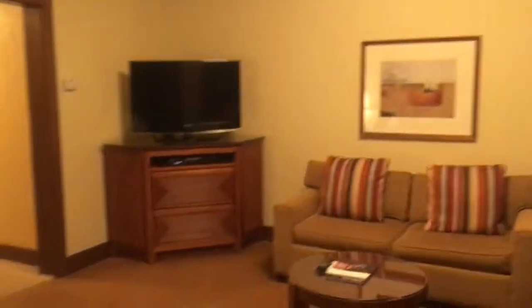And then, of course, the balcony. The balcony has the same table and the same 2 chairs and the same rain. And a little bit of the Fairmont Hotel there. Okay, perfect.